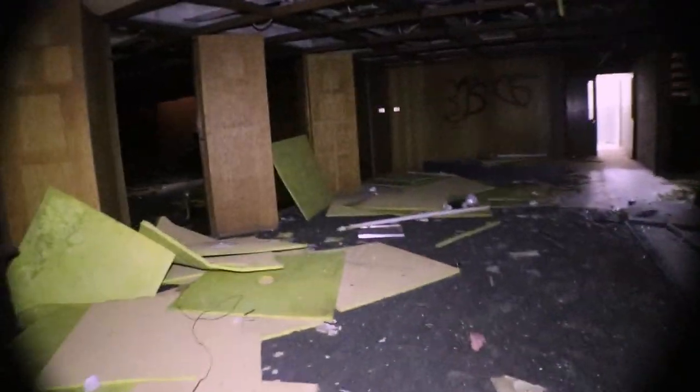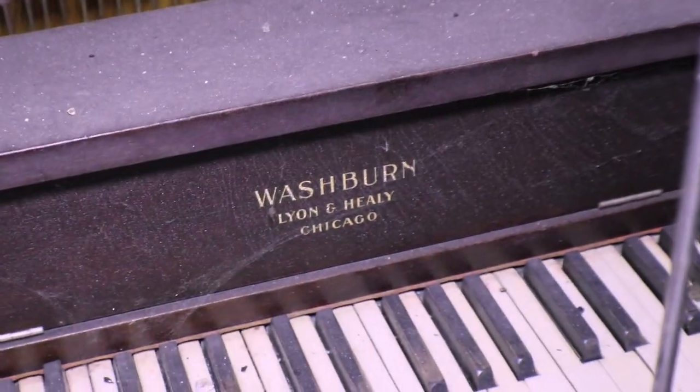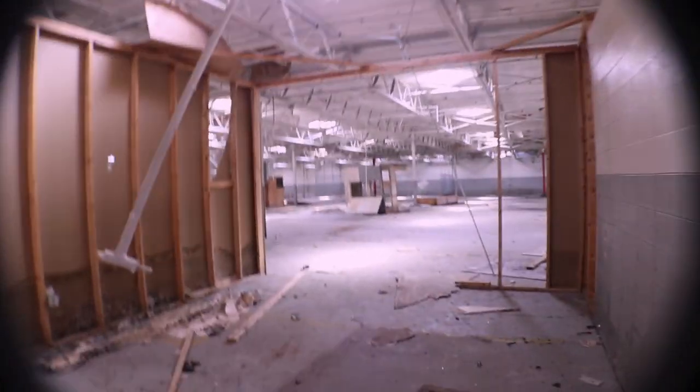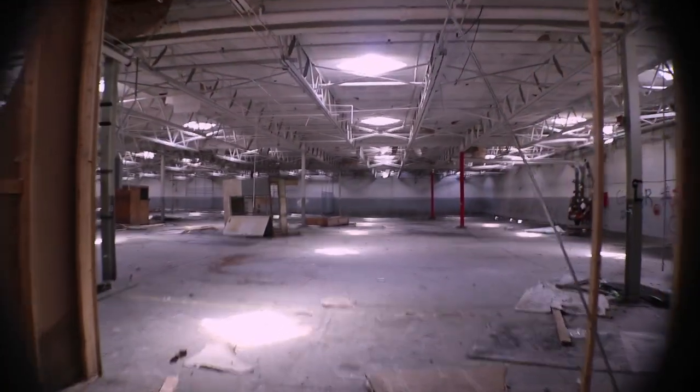That's the main entrance right here. Another stairwell. Oh, wow. Look at that. This is huge.